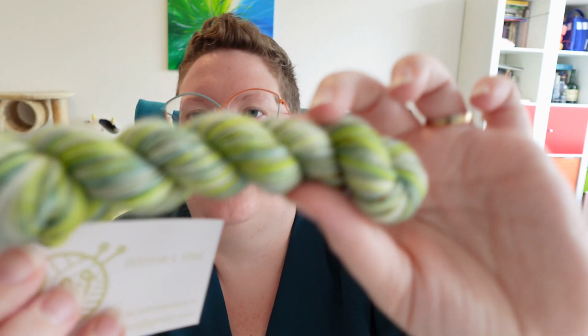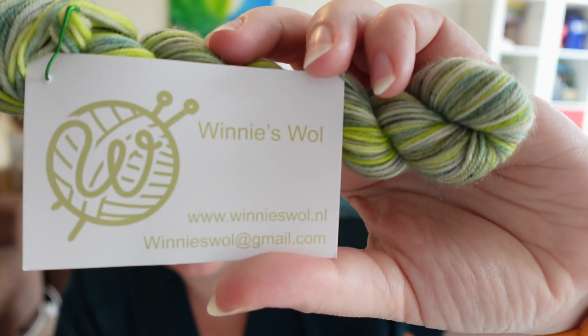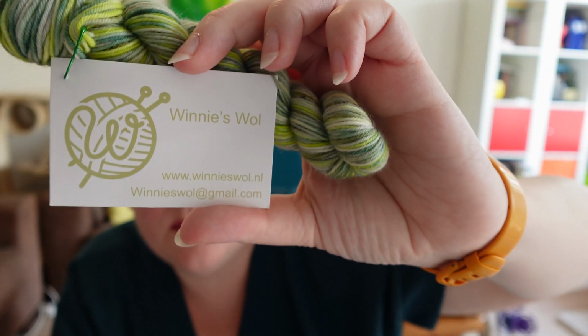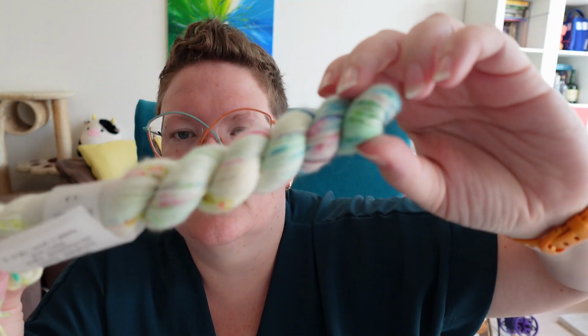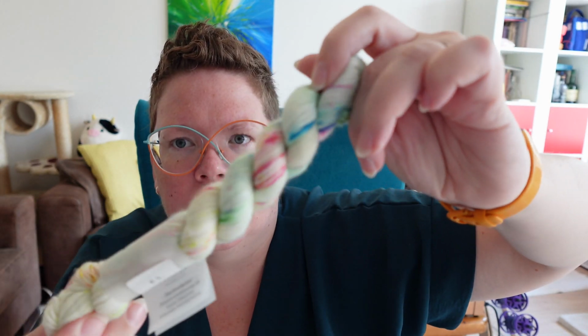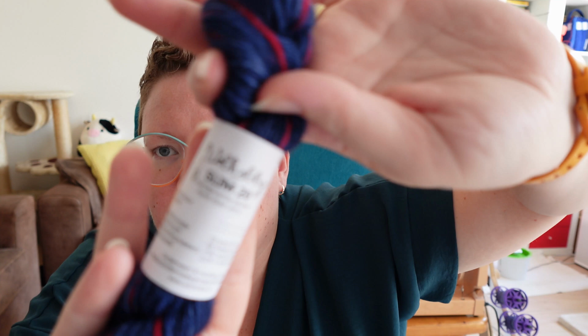This is a cute little mini skein from Winnie's Wool. Winnie was also there, and it was lovely to meet her in person. And this is called Dijkgatbos, so probably some local forest to Winnie. Then at Bats and Threads I got a mini skein from Das Mondschaf. Look, really up my alley. Speckled with lots and lots of nice colors. And then last but not least, I also got a Wool Hobby mini for the gift package.